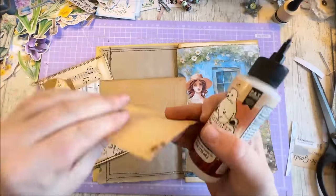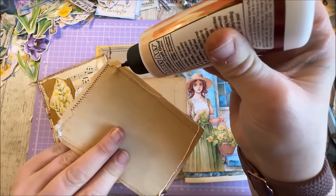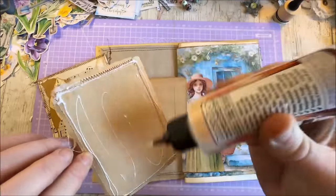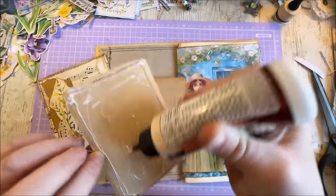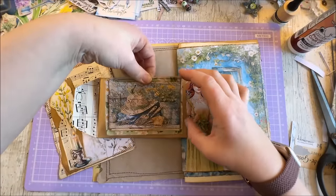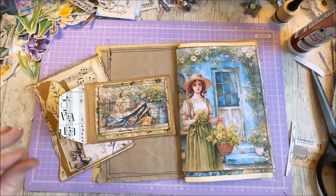Okay, so it's time for the moment of truth. So I've done some stitching around this now. I've left the top pocket of the pocket on the front open so I can glue all of this down. That's not a problem. I'll show you what I've done now. So that will go, now it's gonna have to go into there anyway, so I'm just gonna plonk that there. Lovely.